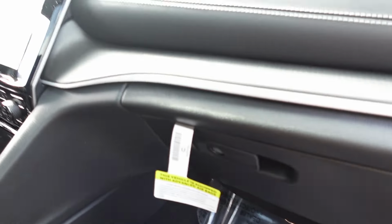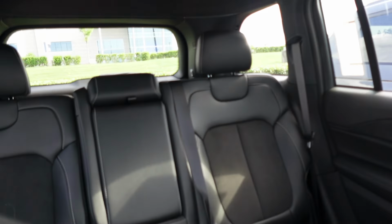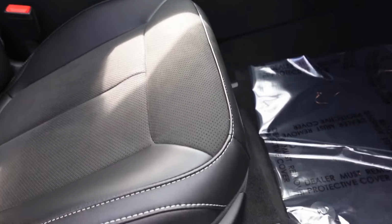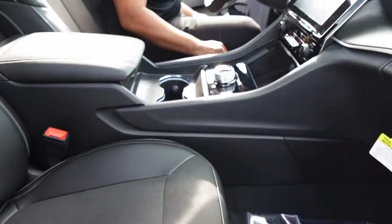Safety features are all going to be the same. Adaptive cruise control, lane keep assist, blind spot monitoring. So across the board, you're not losing any safety features. I have a power driver seat. You do have a manual seat right there for the passenger. I don't know how much you care about the passenger. But this is standard, and then power driver.